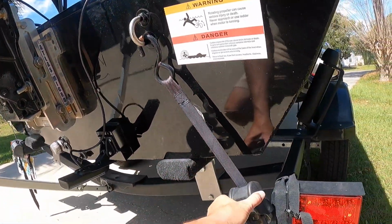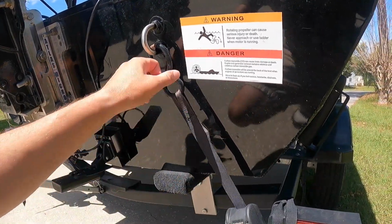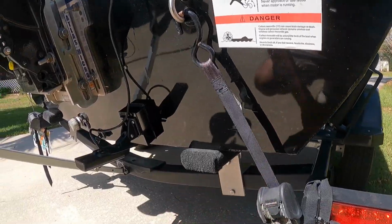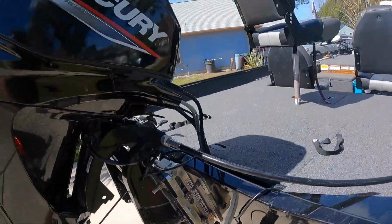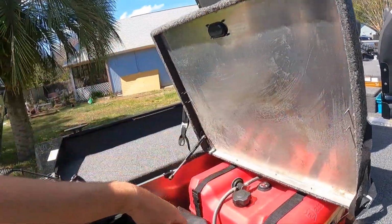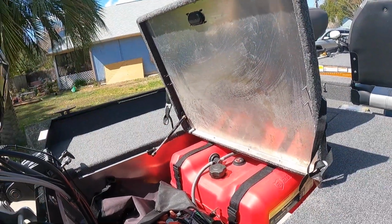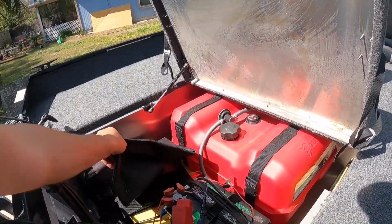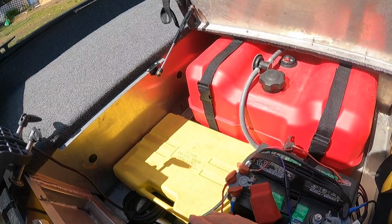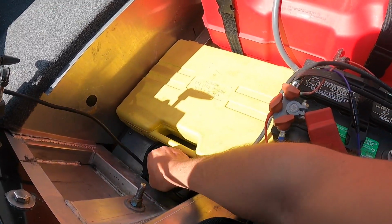I installed these ratchet straps here, the bolt buckles, lifesaver. Instead of having to use those, it came with those little clamp ones that I don't know, I like the ratchet ones better. So that's my motor back here in the back hatch. None of the hatches came with pistons, so I installed pistons on most of the hatches. It came with one battery. It came with a 12-gallon gas tank. I keep a marine toolkit back here in case of a breakdown or anything.